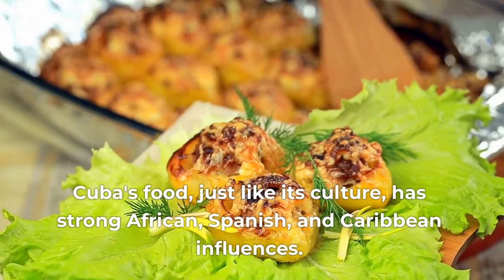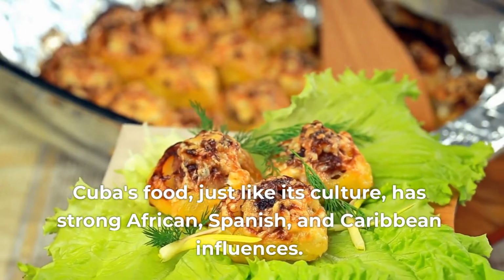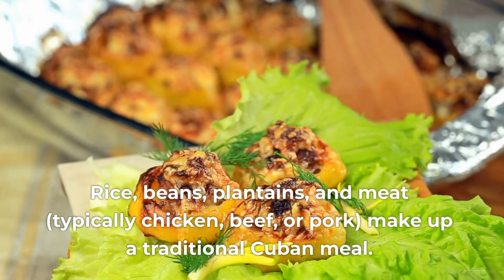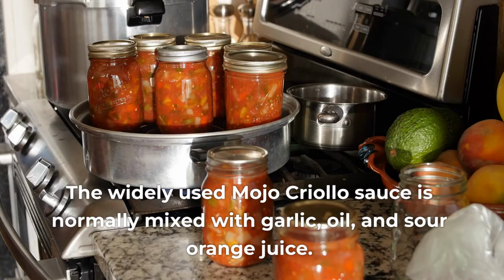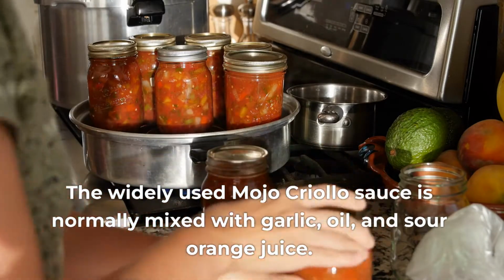Cuba's food, just like its culture, has strong African, Spanish, and Caribbean influences. Rice, beans, plantains, and meat, typically chicken, beef, or pork, make up a traditional Cuban meal. The widely used mojo criollo sauce is normally mixed with garlic, oil, and sour orange juice.